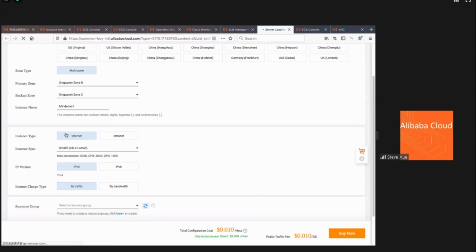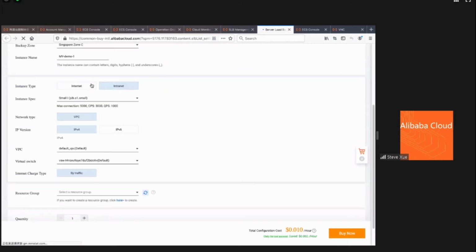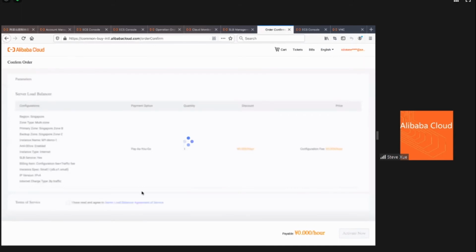Let me see the intranet. For intranet, it has to belong to one of the VPCs and one of the connected vSwitches, right? So let's go back to the internet and pick the configuration, and I can click buy now. And you see, I can click activate now to make the SLB take effect. Now I can go back to the console.